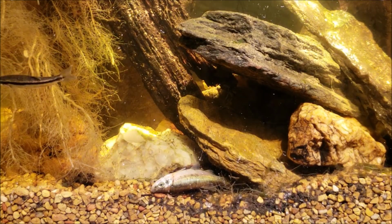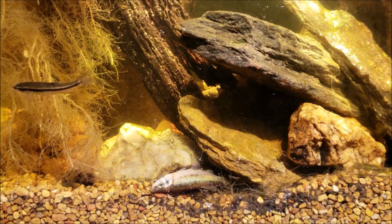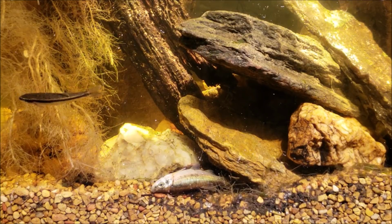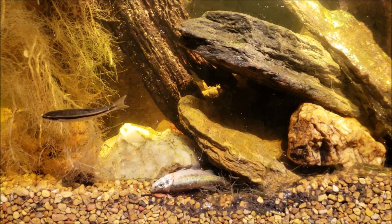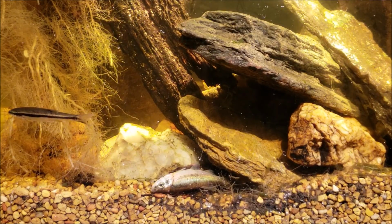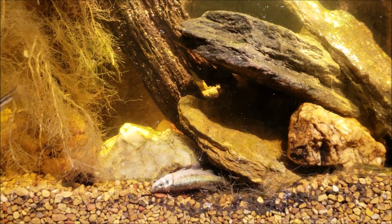I don't like to put human behavior on animals, but it really looked as though that fish swam over and sort of defended and guarded the body of that other dead fish, which again is a different species of minnow altogether.